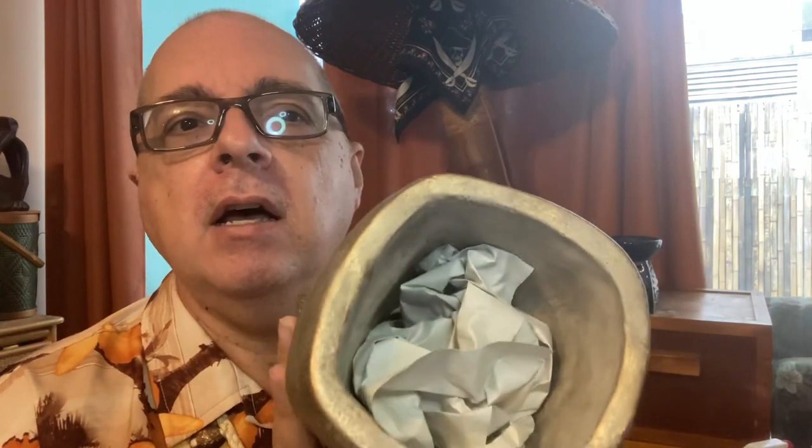Now, this is not from Savers, this is from Ross. I picked this up last week. It's quite heavy. It's a ceramic thing. I love it. Planter, whatever, I don't know what it's supposed to be, but I love it because it's sort of a combination of a human head and an Easter Island moai tiki, whatever you want to call it. It is hollow. I just stuffed some paper in there, so you could actually plant something in here if you wanted to, or just leave it like that.